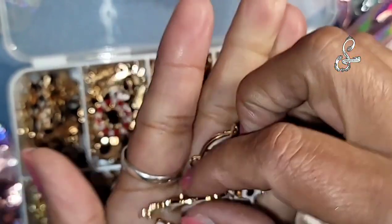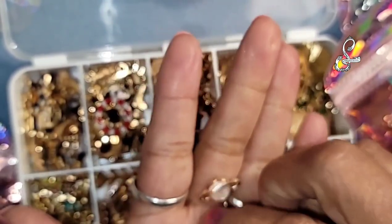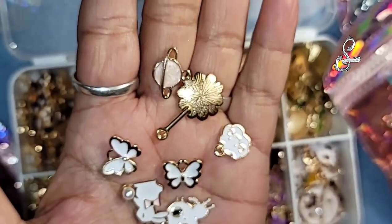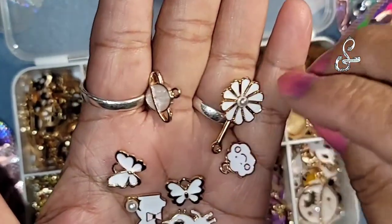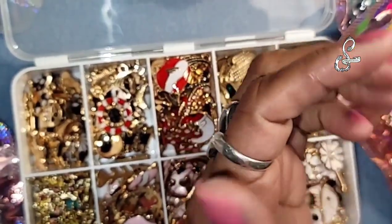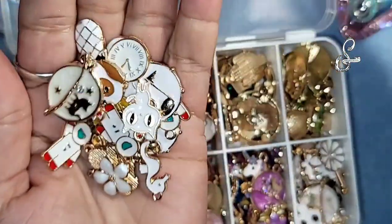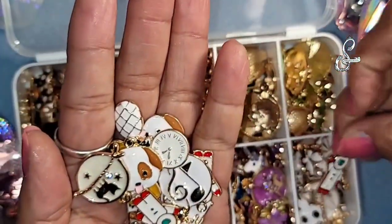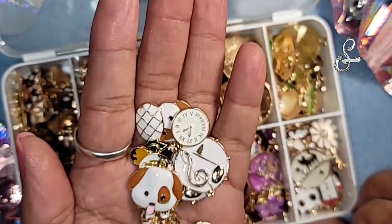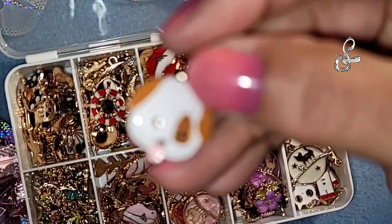So, anyways, I'm trying to lay these down because I don't have any other space for them, so I've got to make sure they fit. Oh, a couple of little butterflies. And a little flower dangle. A cloud. Cute. Oh, I still got more in here. Oh my goodness. Okay, these might have to go home. Another little astronaut dude. Another kitty. Oh, here's a puppy. Oh, how cute.